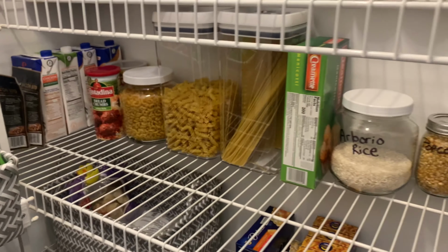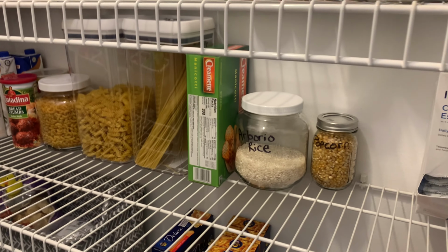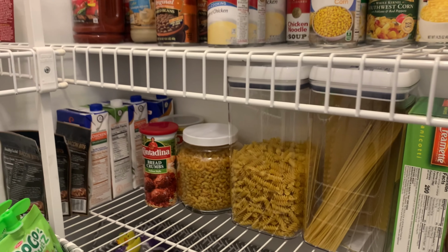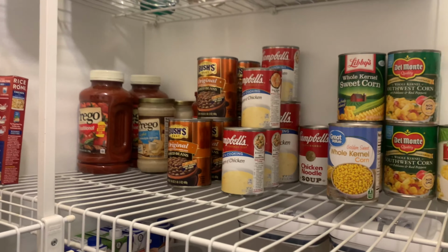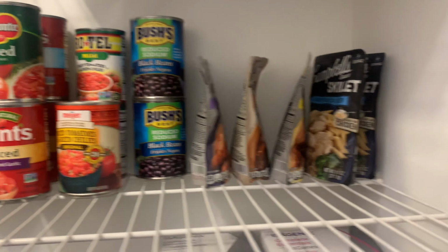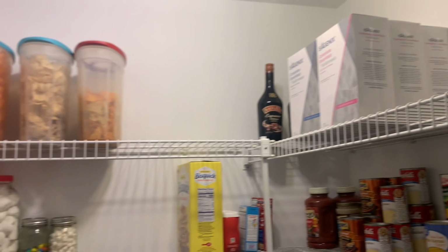But yeah, just seeing exactly how much pasta I have, instead of, again, not checking all the boxes. I'm always in a rush and sometimes you just can't check the inventory completely.